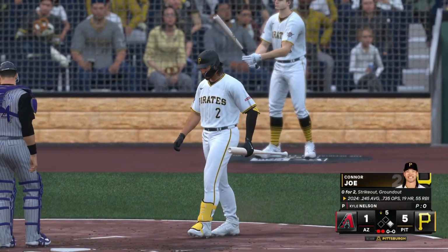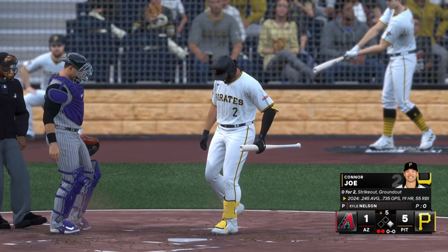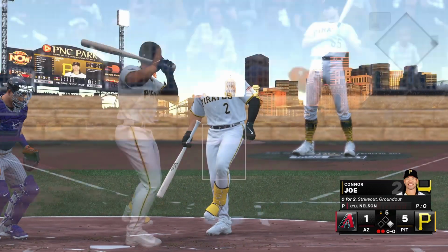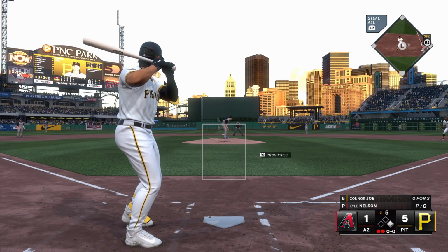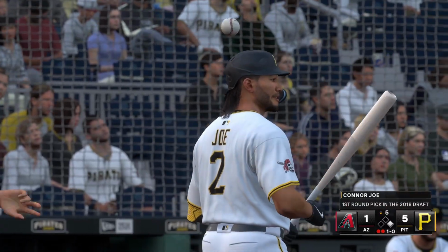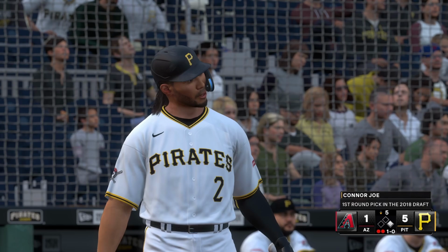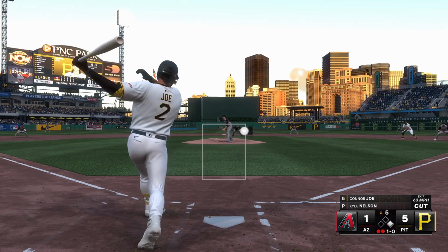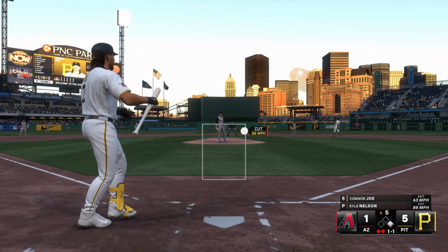Runner at first with two away. To the plate now for Pittsburgh is the DH, Connor Joe. He might want to steal second in this spot, but he's dealing with a catcher that has one of the best pop times in the game. He needs to pick his spot very wisely. Backed off the plate that time. Oh, the adrenaline's pumping right there. Pretty good fastball. Unfortunately, it got away from him. He's going to have to corral things a little bit. Two outs. And there's a foul ball.